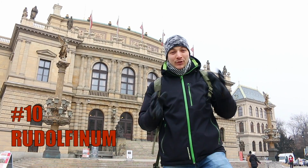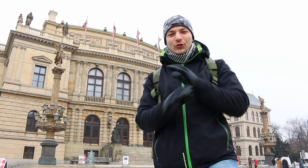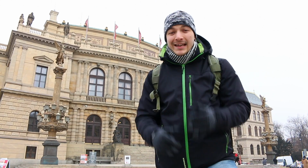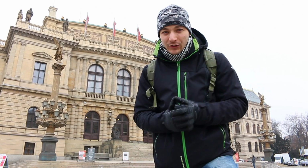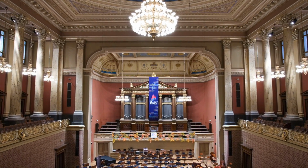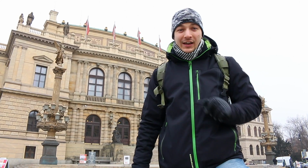And number 10 is the Rudolfinum. Now, if you're a real music lover, Rudolfinum is a building that you should not miss in Prague because it's known as one of the most famous concert halls in Prague. It's originally a building from the end of 19th century, but even nowadays, if there's an important concert in Prague, it always takes place here. So, if you're a real music lover, definitely check out Rudolfinum.